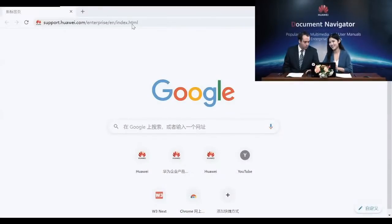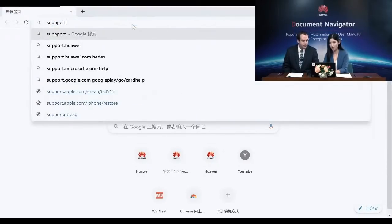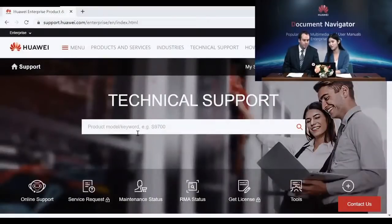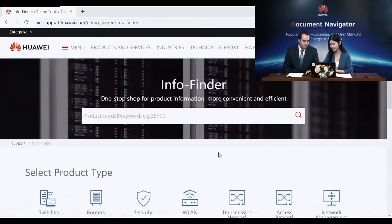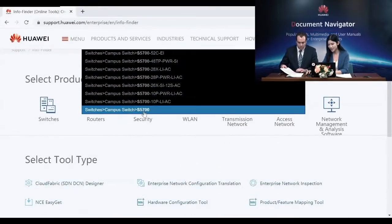Sure. Let's first open a browser and enter support.huawei.com/e for enterprise. Here we are on the technical support website. We can find an Info Finder button on the home page. And here in the search box, we can enter a product model. Let's use S5700 as an example. And here it is.